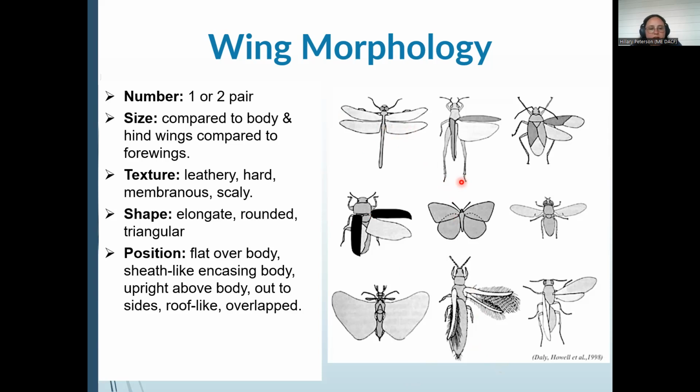The shape can be elongate, rounded, or triangular. And the position at rest also can vary. So you have dragonflies, which all rest with their wings out. They might have a sheath that's encasing the whole body. The wings might be upright over the body, lay out to the sides, or be roof-like or overlapped.